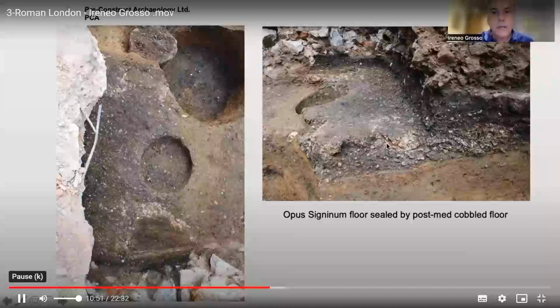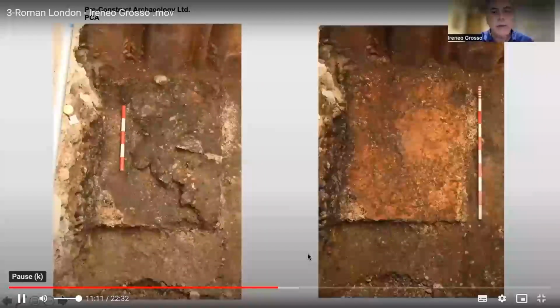So we have two possible phases of a Roman structure, one represented by the gravel, and then later sealed by the construction of a Roman masonry building. The same masonry building was observed in one of the underpinning trenches.